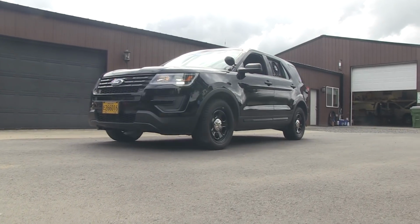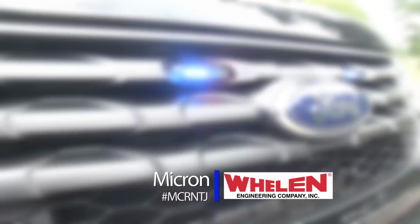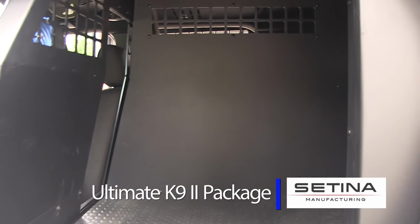Well, there you have it, the completion of a Ford Interceptor utility. Of course, the vehicle's had history in the past, has been in service as a command vehicle. And the gang over at Star Car have done an amazing job in putting the vehicle together. A variety of different equipment has been included. We've got Sirennet brand product, we've got Whelen brand product, and throw into the mix, of course, the canine kit supplied by the gang up at Setina in the great state of Washington.